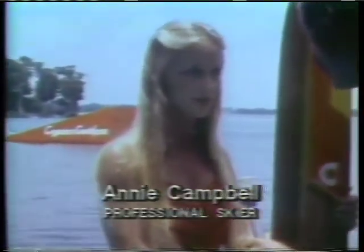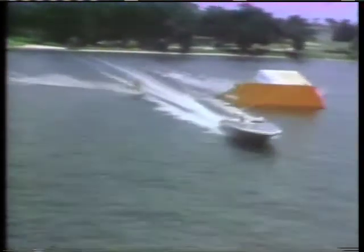I started out as a tournament skier, heard about Cypress Gardens from my fellow skiers, and decided I would send an application in. And they accepted me within 6 months, and I came down and began skiing. What would you suggest for somebody getting into this sport? I would suggest that they have a good boat driver, that they have a good trainer just to start out with, and also to keep their arms straight, and not to try to stand up on your skis right away. That seems to be the biggest problem among beginning skiers.